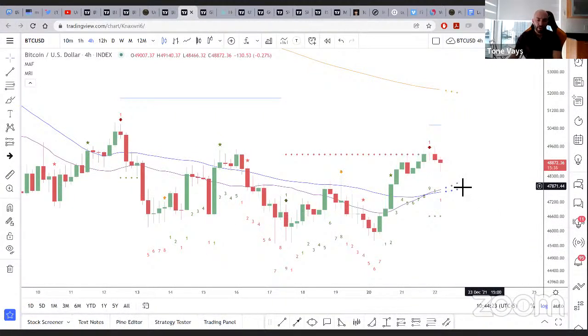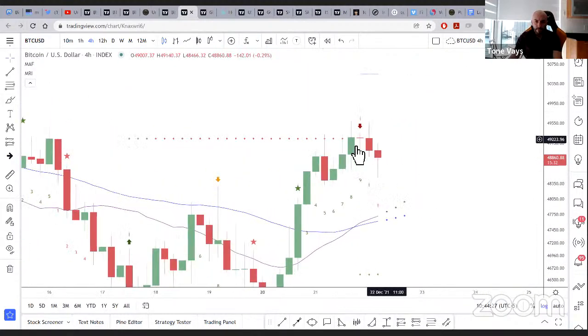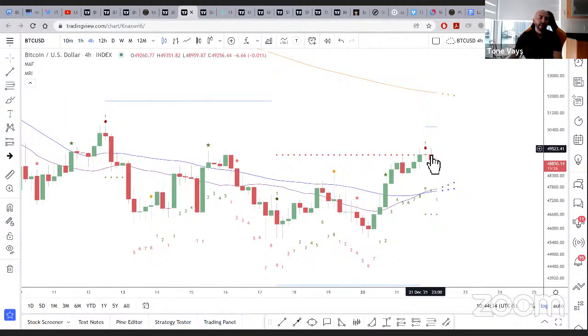Here's the 4-hour chart. The 4-hour chart appears to have broken the MRI resistance line, but it perfectly hit an MRI top on a 4-hour, just like it hit it here. And look what happened after it hit it here. That was, this top has not yet been broken.